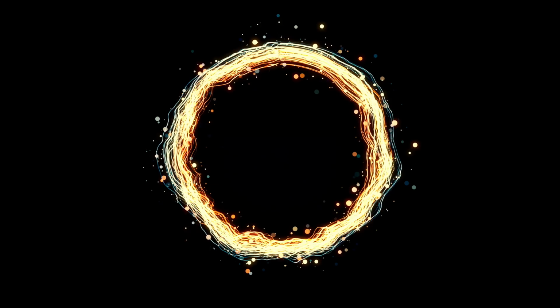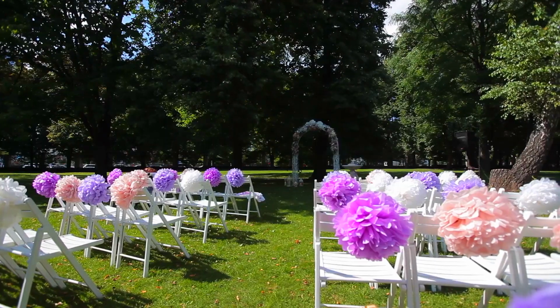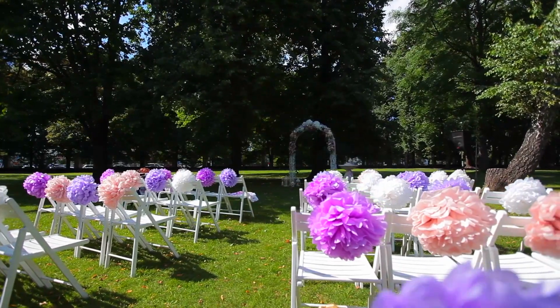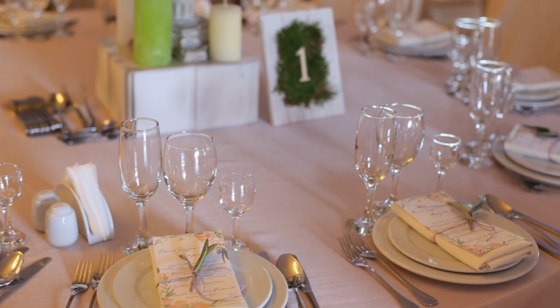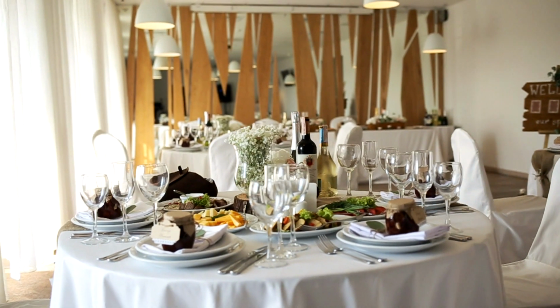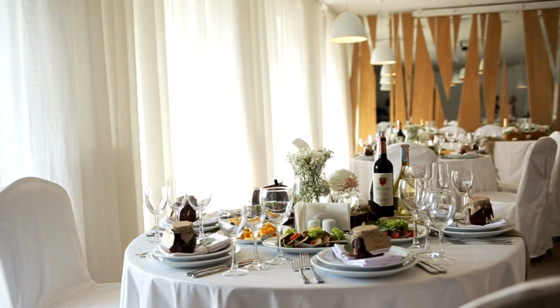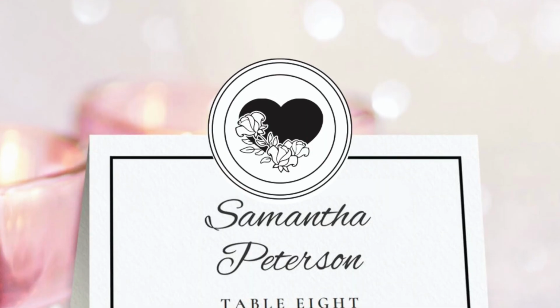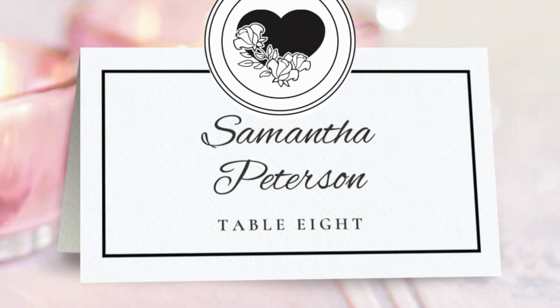Number 3. Personalized seating. Assigned seating is typically reserved for family members during the ceremony, but expect intentional placement for all guests. This is an opportunity for couples to make each place setting feel special for the guest. Trends include a handwritten note by the couple on every plate, name tents for pre-assigned seating, and a tag tied to each chair with the person's name on it.